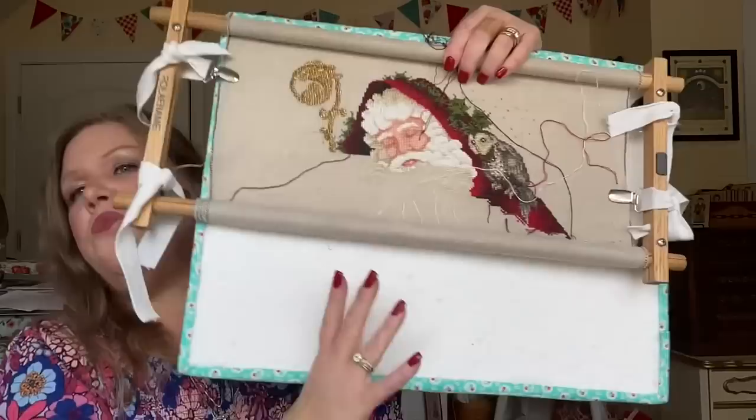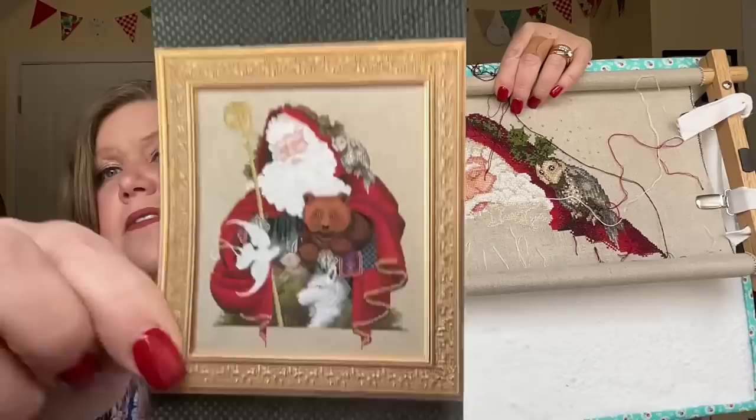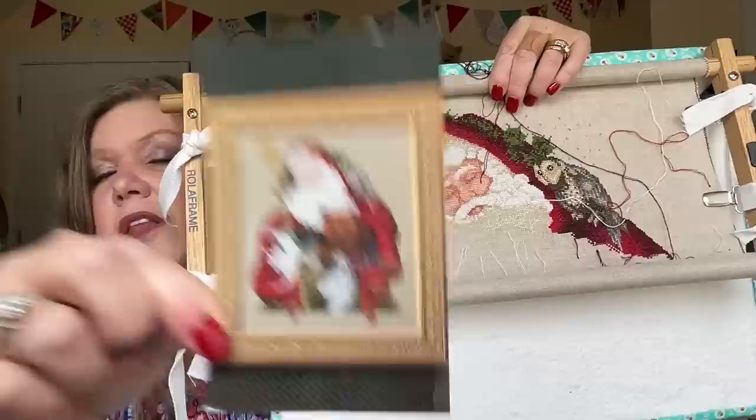But anyways, long story short, I was thinking about what to do in May. And I think that I'm going to have a monogamous May with Santa Claus. I haven't stitched on this since January. This is Marilyn Leavitt-Imblum's Lavender and Lace Santa of the Forest. This is what it looks like. When it's finished, it's huge.